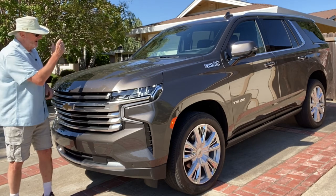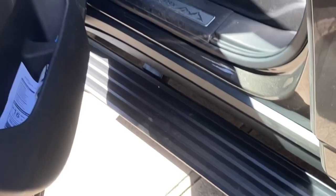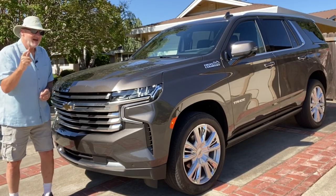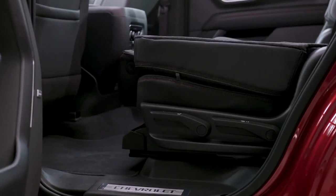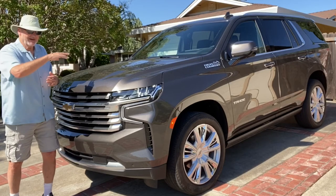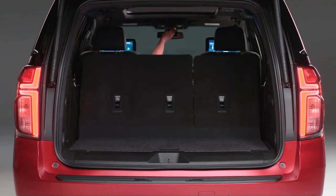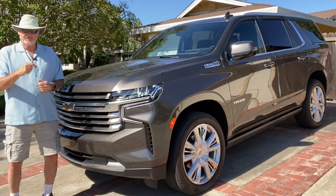It's also got automatic pop out steps for either side, making it easy for anybody to get in and out of the vehicle. You've got the Wi-Fi hotspot. You've got sliding second row seats to make it easier to get in the third row. They slide forward 5.5 inches. You've also got power folding third row seats. By touch of the button, those seats go down and you've got plenty of room for cargo, with or without the third row seat.